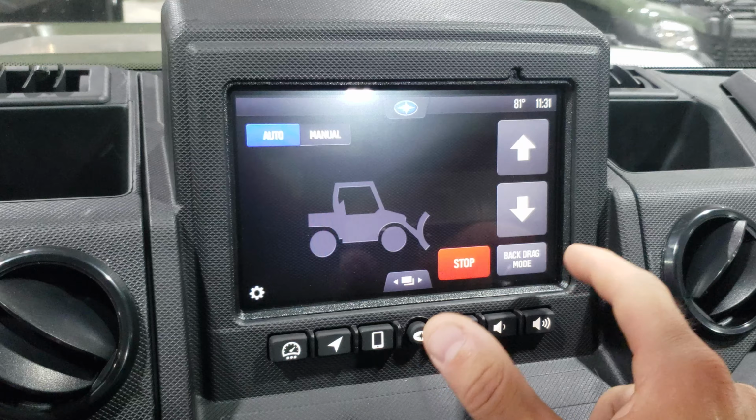Let's hop inside this thing. I'll show you something new for the 2020 model. First of all, we got the new steering wheel. Much needed upgrade. Love it. Here's your MB Quartz audio system. This is a two speaker setup. Of course, you got your HVAC.